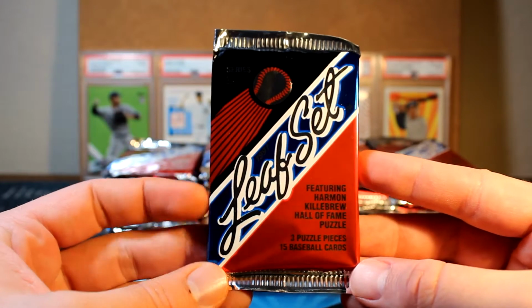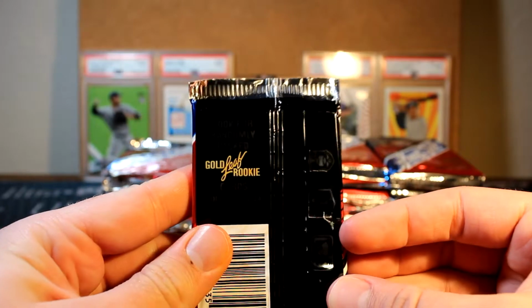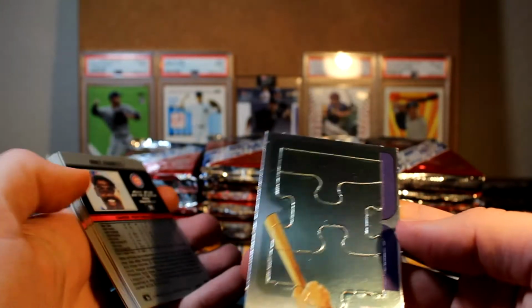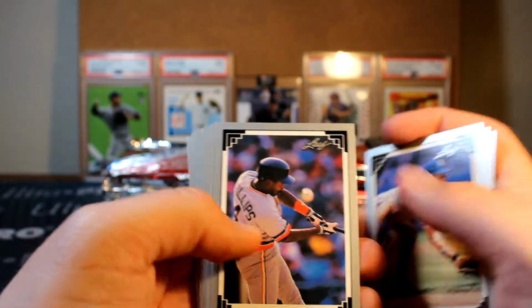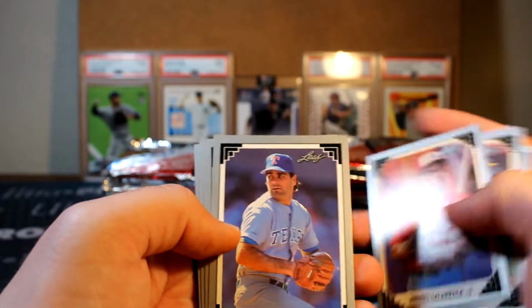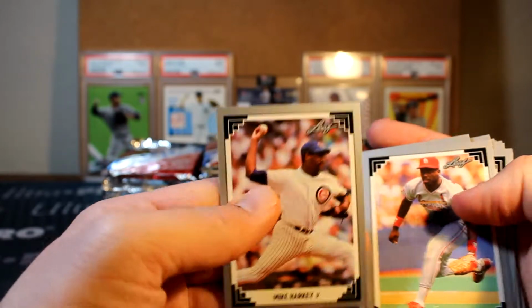So it says that it's featuring the Harmon Killebrew Hall of Fame puzzle. There's 3 puzzle pieces and 15 cards in each pack, and randomly packed gold leaf rookies. So maybe we will get some of those. It looks like the puzzle pieces are on the back, so I'm just going to go ahead and throw those over there. We have Cecil Fielder, Ricky Henderson, Dave Stieb, Mike Greenwell, Ron Robinson, Kelly Gruber, Tony Phillips, Tom Gordon, Paul Gibson, Walt Weiss, Andres Galarraga, Kenny Rogers, Eric Yelding, Craig Wilson, and Mike Harkey.